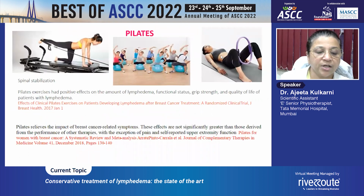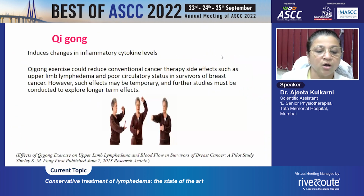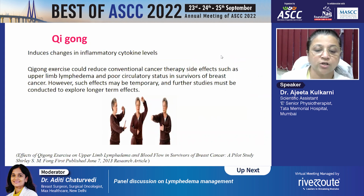It also has limitations. Smaller studies are done, lack of standardized exercise parameters, limited long-term follow-ups. So there are many studies on other therapies like Pilates, Yogasana, Tai Chi. You can see these. There are many studies that I have quoted, Tai Chi and Qigong, which have a positive effect on reducing pain, increasing range of motion, strength, functional status, quality of life, etc.